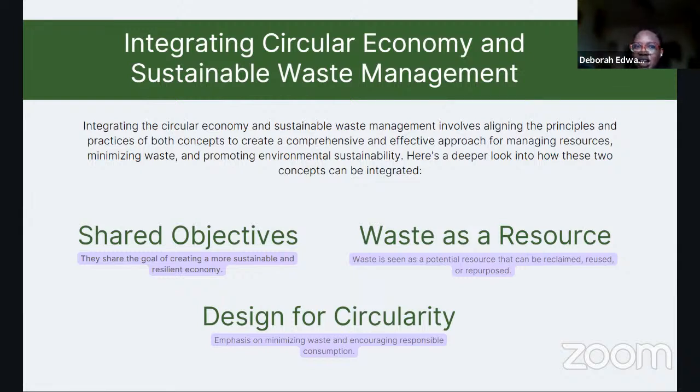What essentially is that? In circular economy, we found out that we're trying to minimize waste as much as possible and ensure that we maximize resource efficiency. In sustainable waste management, we're trying to ensure that we handle waste properly, we dispose of it properly. Can you see the relationship between the two?